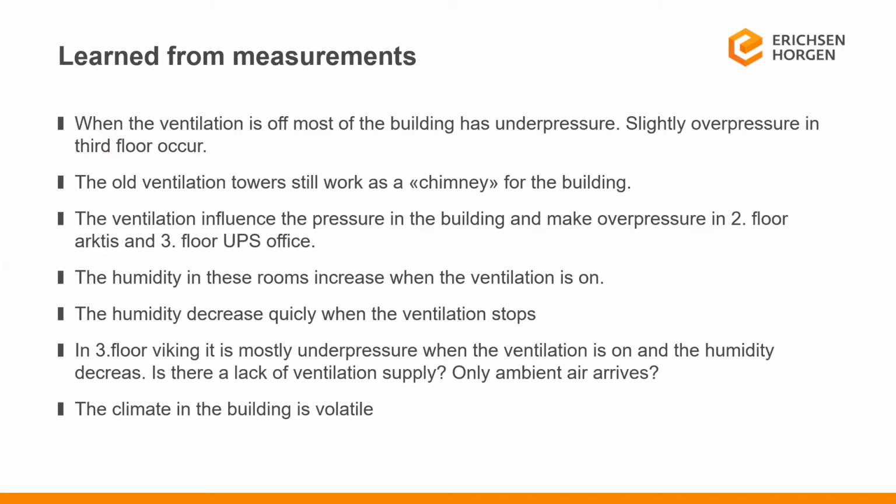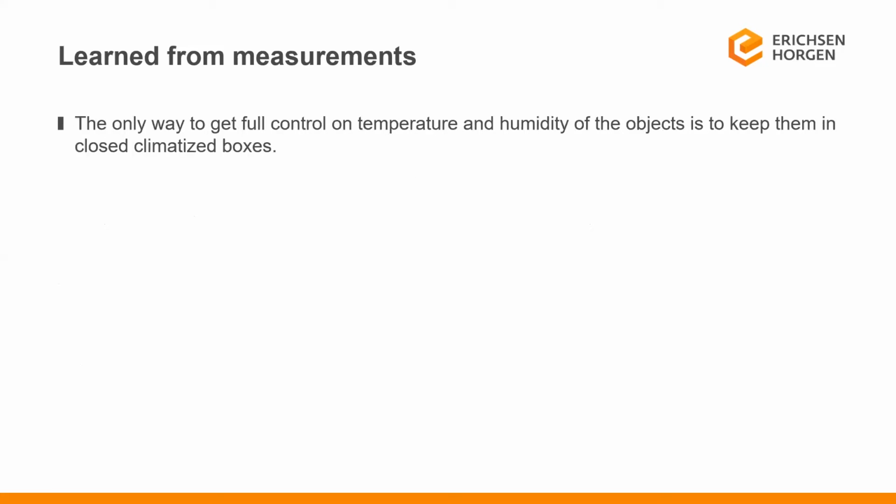And we see that the climate in the building is relatively volatile. And I think that the only way to get full control of the temperature of the objects is to keep them in closed climatized boxes, because I think it will be almost impossible to get a stable situation in this building.